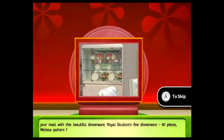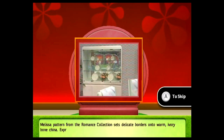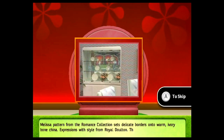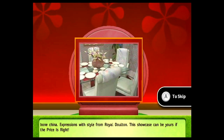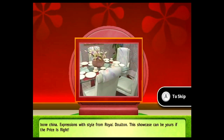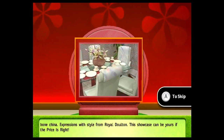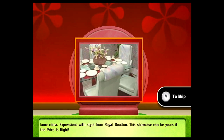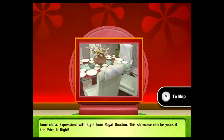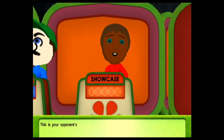And for a truly elegant touch, serve your meal with this beautiful dinnerware. Royal Dalton's Fine Dinnerware. 40 pieces, Melissa pattern, from the Romance Collection. Sets delicate borders onto warm, ivory bone china. Expressions with style, from Royal Dalton. This showcase can be yours if the price is right. This is your opponent's bid.